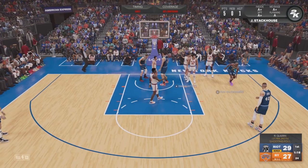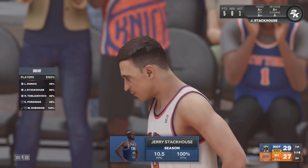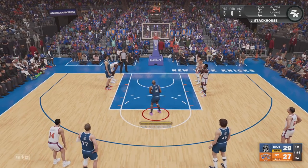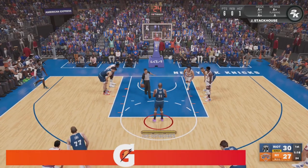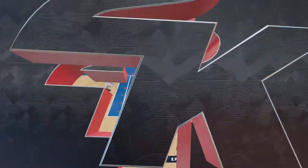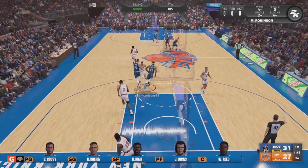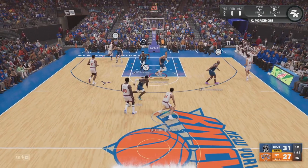Here's Stackhouse. And he was fouled while in the act of shooting, so he'll take 2 free throws. And he knocks down the first one. And so he makes both from the line. You want to contest this guy's shot, but you absolutely don't want to send him to the line. He will make you pay.